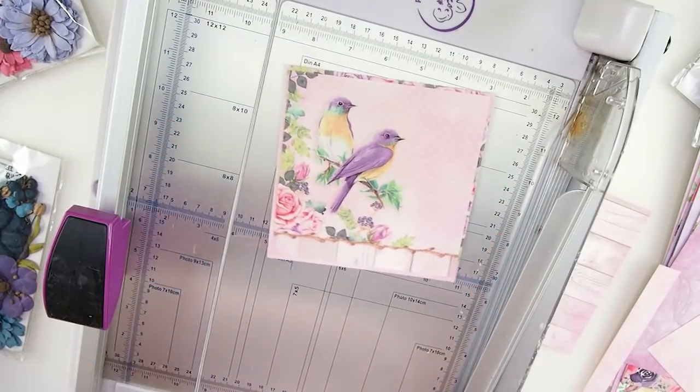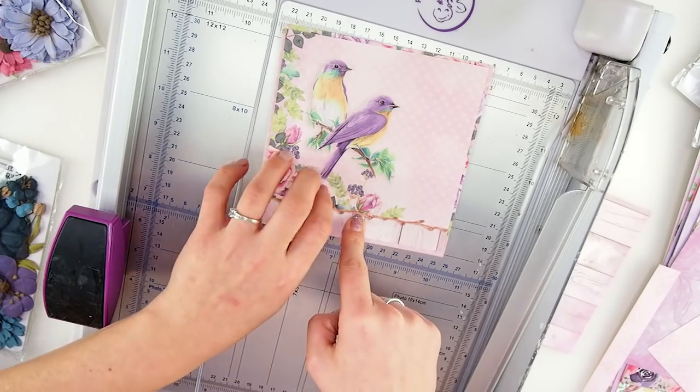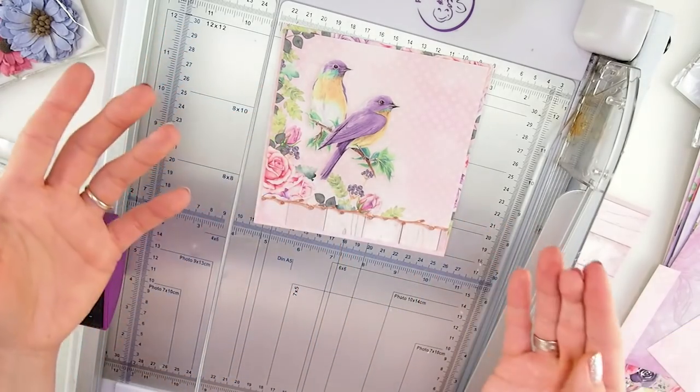And I think I'm gonna jump in for the base of my tag, and so I'll know the size, because I don't know the size.